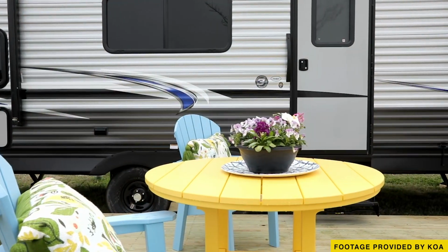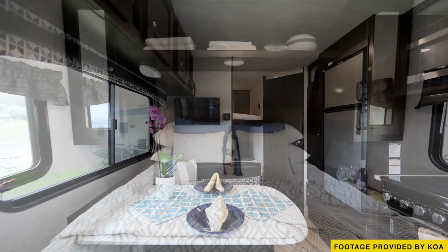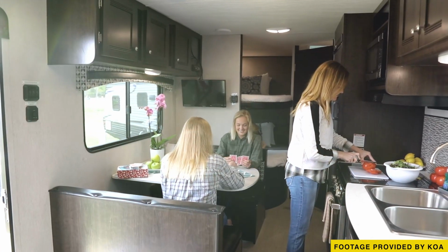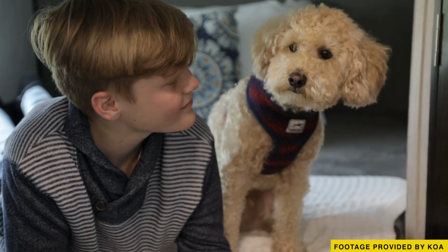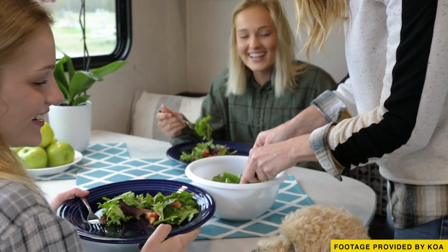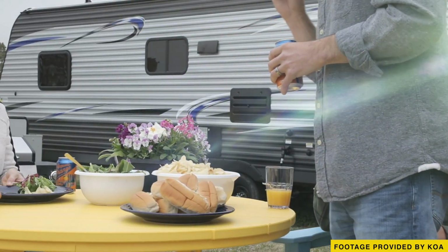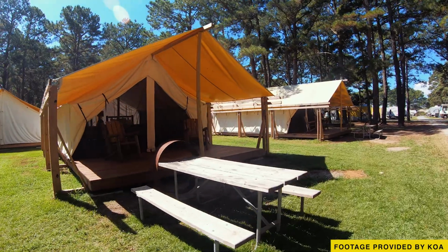New to our campground this year is RV rentals. So if you're on the fence about RV camping, this is a try it before you buy it experience. The rental RVs that we have come fully outfitted with everything you need for your vacation. We have an outside patio with furniture, a grill, everything you need to get that camping experience.